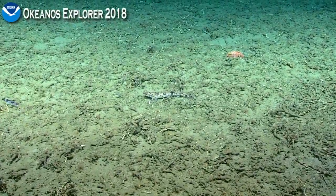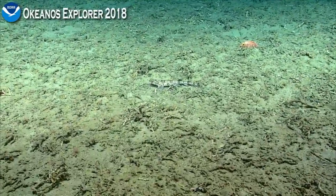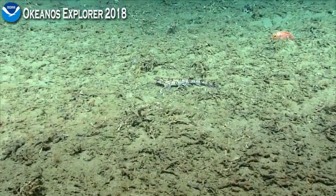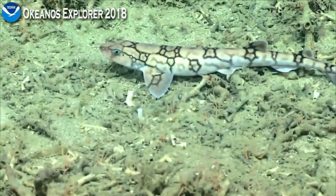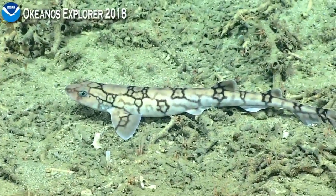Oops. That little guy's not cooperating as well. So I think, is this a chain dogfish? That's what I've seen. Okay, let's go in video. Yeah. And again, they're common on the Charleston Bump area. They're beautiful. I love their coloration.